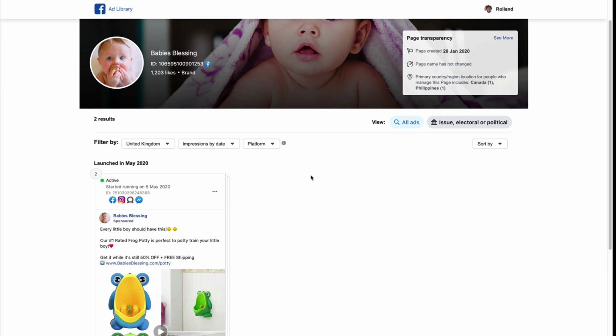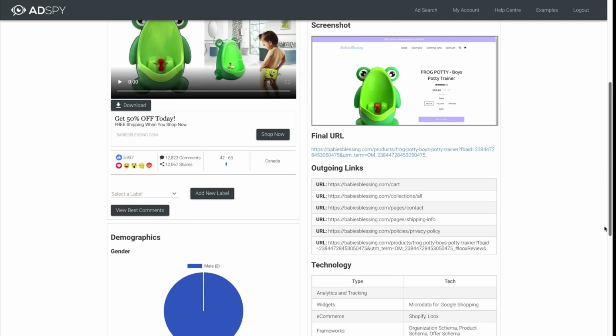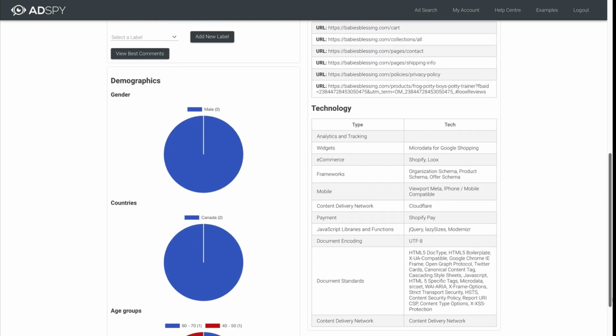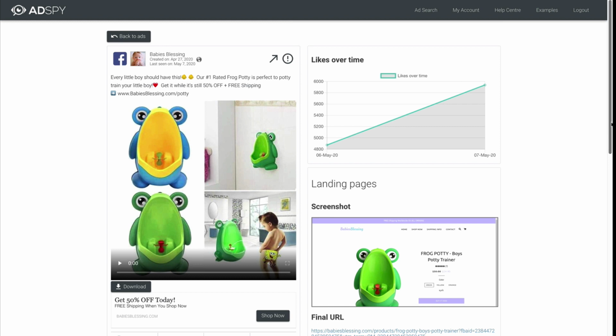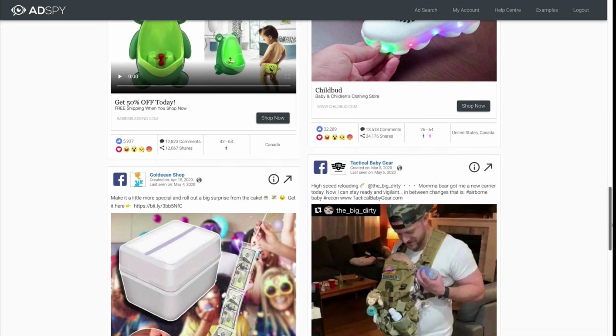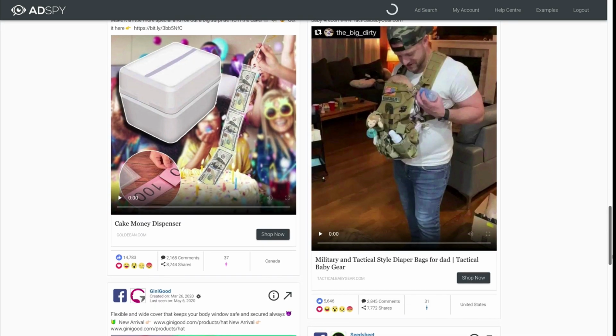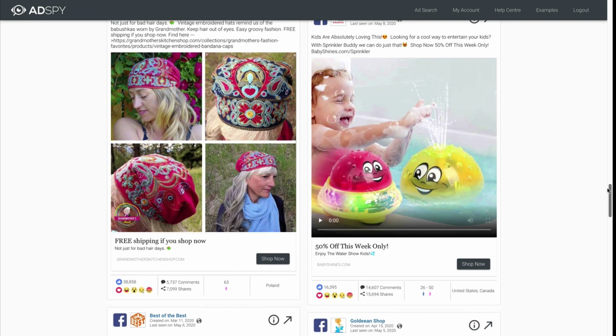Don't you see the value of this tool? It is by far the best that I've ever seen. I have a couple of tools that I use, but this is by far the best that I have seen in the marketplace. Then you can click back to Adspy. Let's keep scrolling down. There's a lot of products here. Just keep scrolling down. Even if you don't want to sell this same exact product, and I don't see any reason you don't want to sell this product.